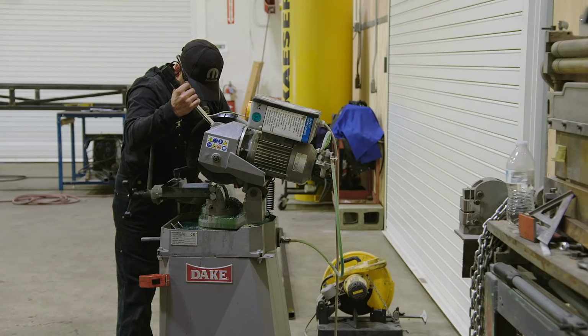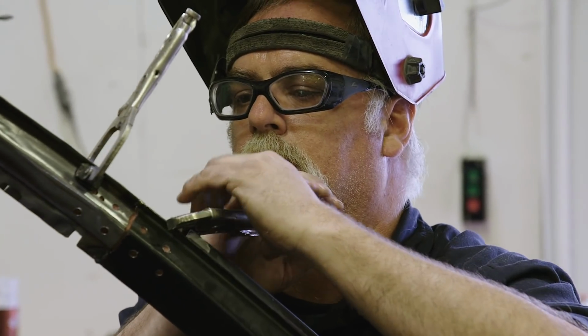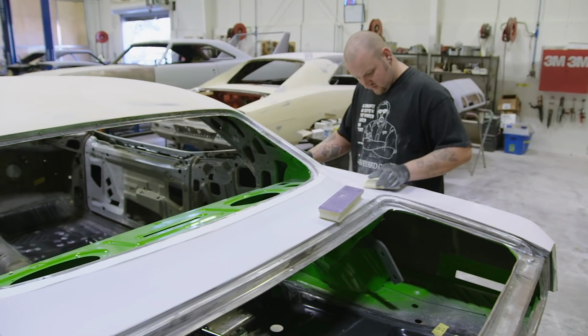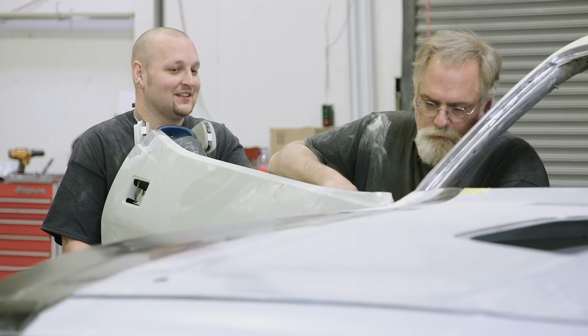To restore one of these cars, Mark and his team decode its vehicle identification number and build sheet. To do this, they use original equipment reproduction parts to replicate its exact appearance the day it rolled out of the factory.